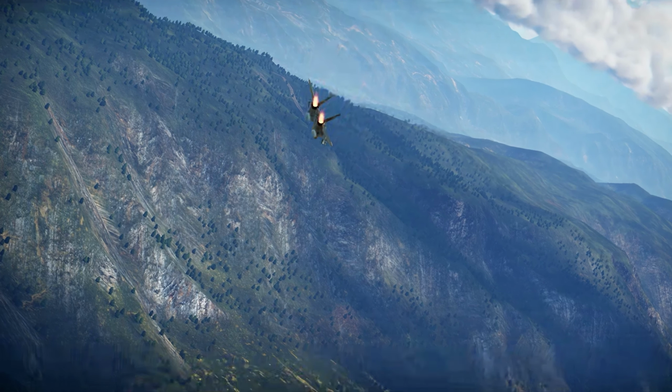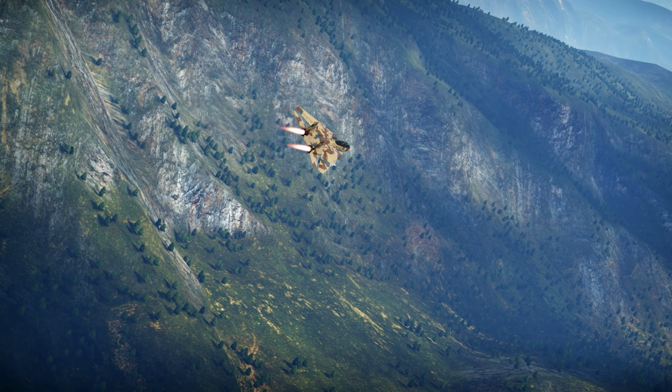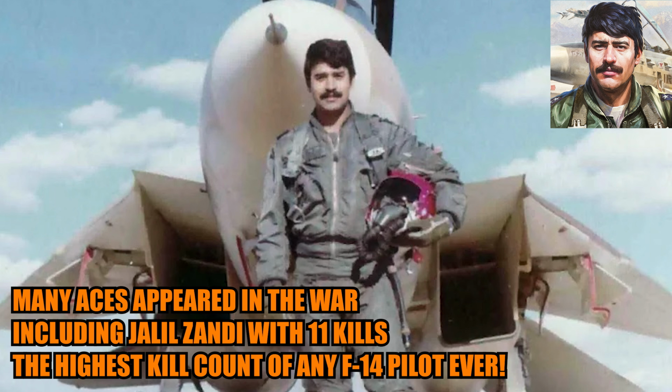The F-14 apparently shot down a lot of aircraft, around 50 to 160. It's hard to know how correct these estimates are, but at the end of the day, even in the lowest estimates possible, 50 aircraft would be a very good number.